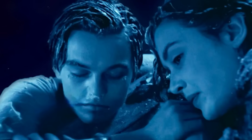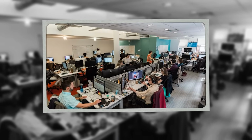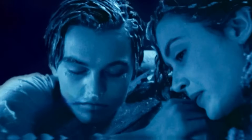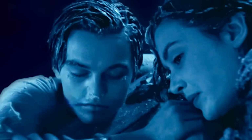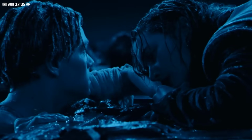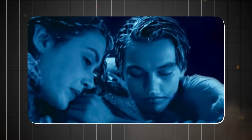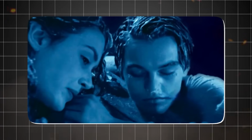Perhaps somewhere along the way, the special effects team added a bit more frostbite realism, but they forgot to match it across the cuts. So the end result was Jack's nose going from warmish to Elsa levels of frozen in the blink of an eye. In a scene that's supposed to feel raw and real, this continuity fail kind of stands out.